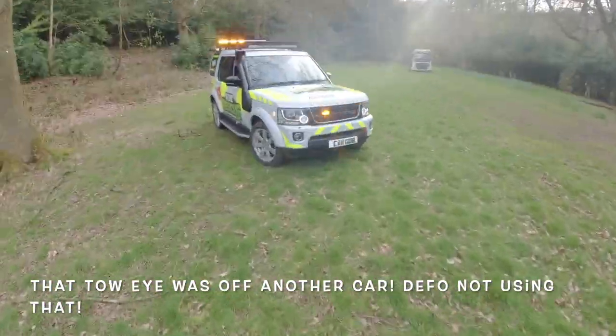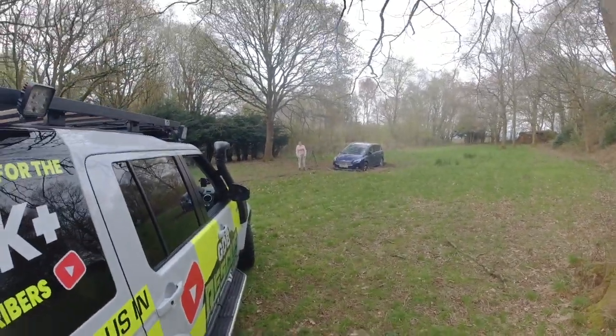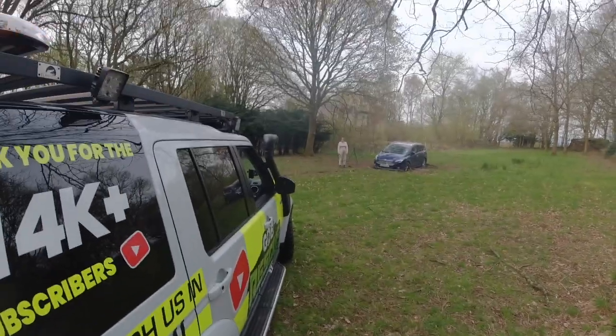Not towing eyes, no. But we won't need it. It's not the end of the world to use it, but because that's fairly flat ground, I don't mind just giving it a cheeky pull to get it out, and then I'll put you on a rope and get you all the way to the top.